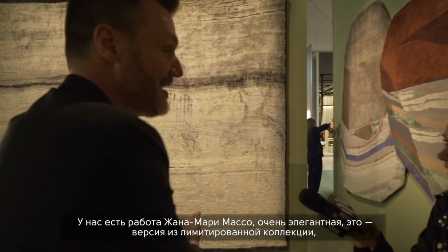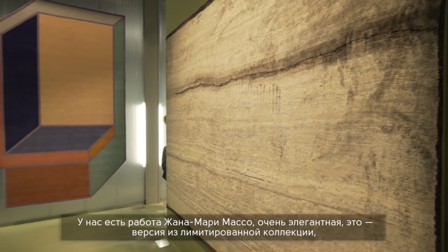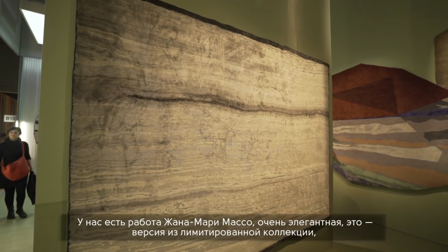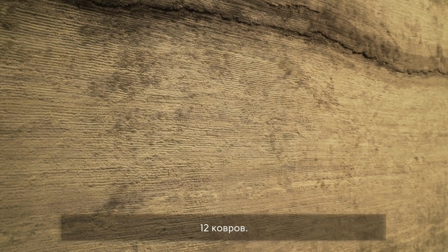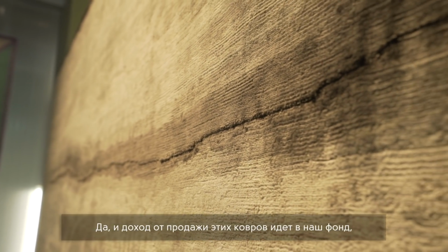You have Parvata by Jean-Marie Massaud, so a very elegant approach. This is actually the limited edition version that Jean-Marie designed for our foundation. How limited? It's 12 pieces. So it's like collectible design. Yes, and the revenue of the sales of these rugs goes straight to our foundation, CC for Education, that sends the Nepalese children to school.